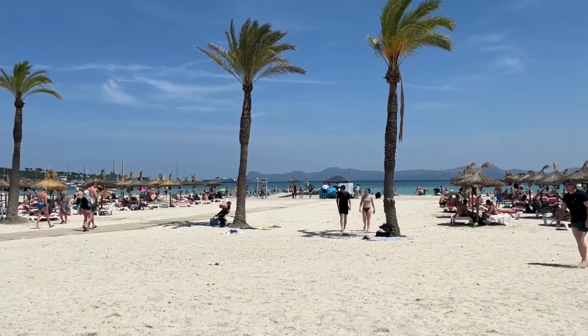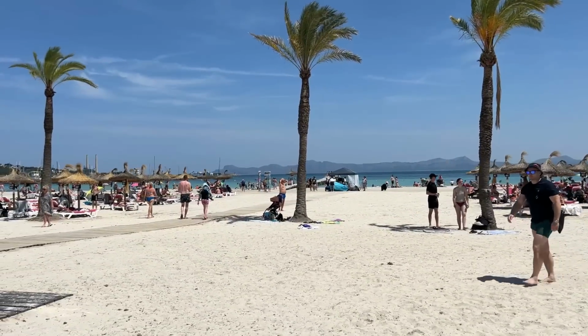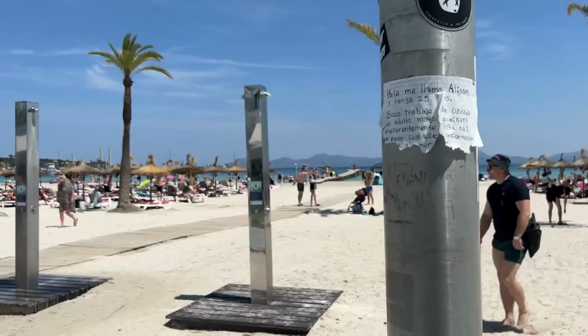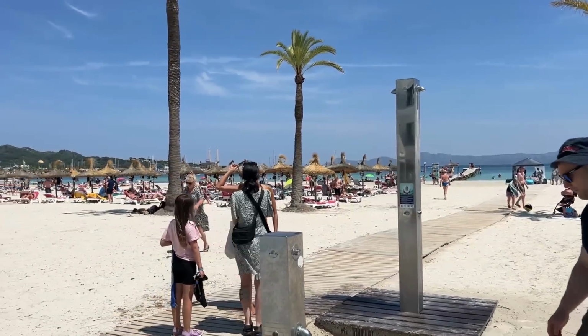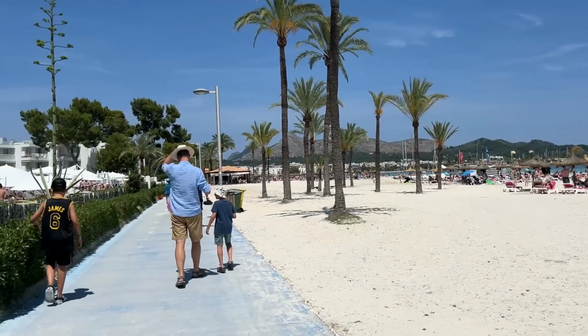I can also see another pier right out in front of me as well. I know you can book some boat tours and some excursions. I know that No Frills excursions here in Alcudia do boat trips with the pickup point on Alcudia Beach. Make sure you go ahead and check those out. Let's keep walking along the beach.